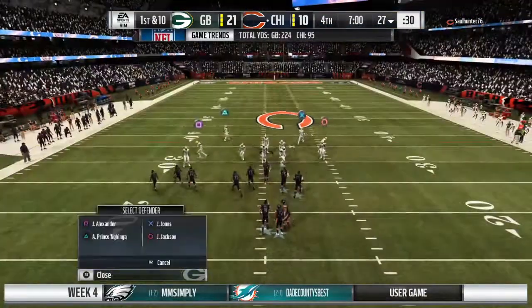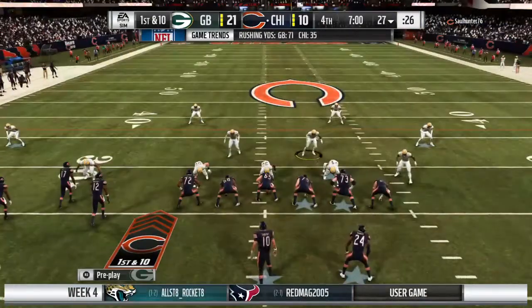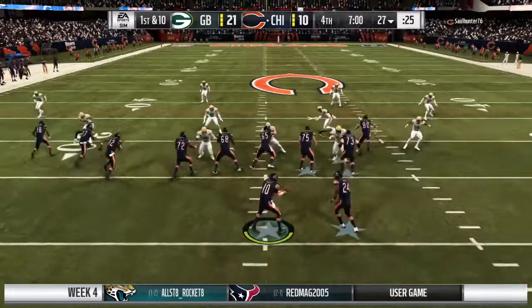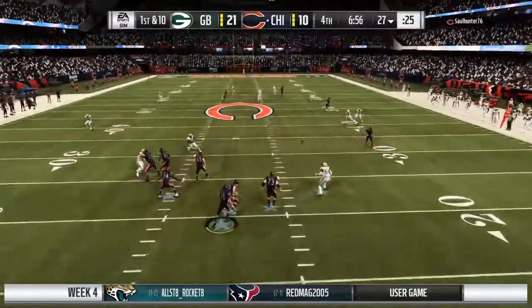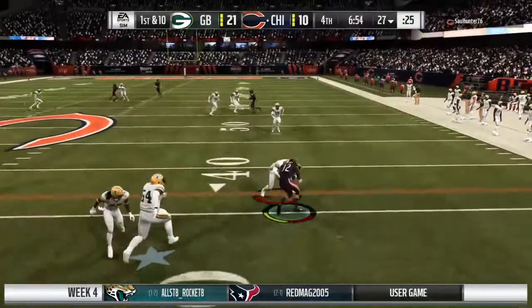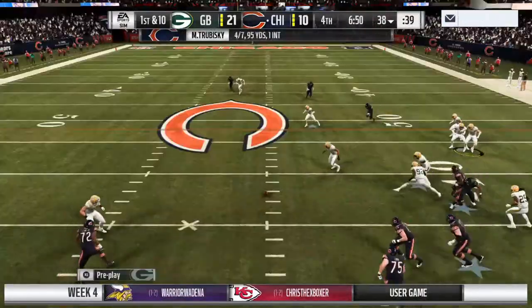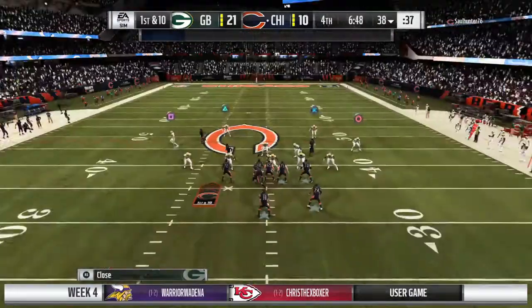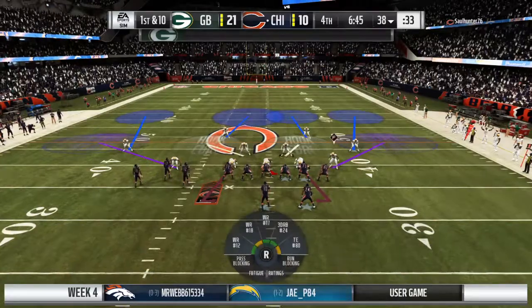Trubisky brings the Bears up 1st and 10 at their own 27. Play action. Now Trubisky. It's caught on the right side by Robinson. And he's taken down but able to slip across the 35. A gain of 11 to kick off the drive, and it's a quick first down. Decent start to the drive there.